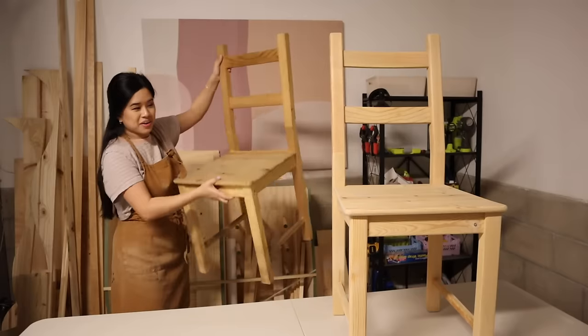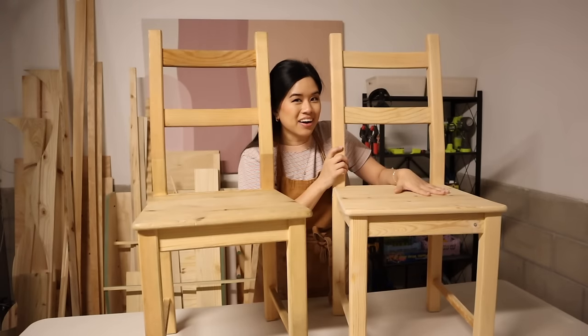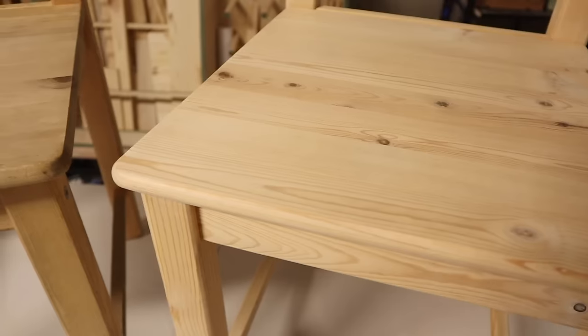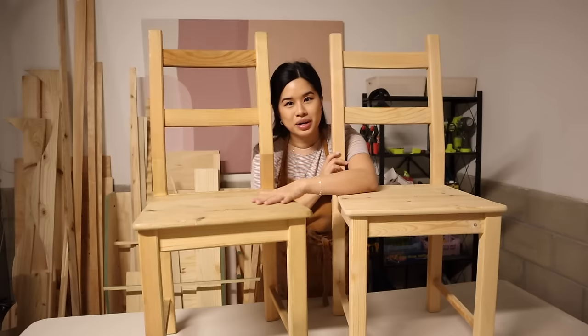Just a reminder of where we started versus where we are at. Not only does this look almost brand new again, it's also super, super soft compared to this, which is pretty rough.